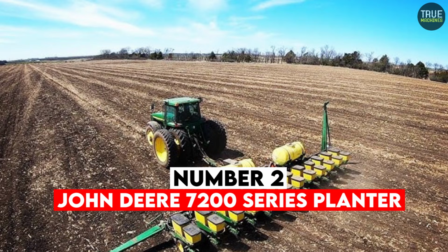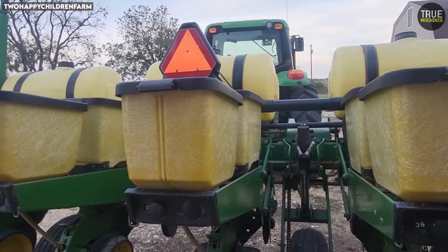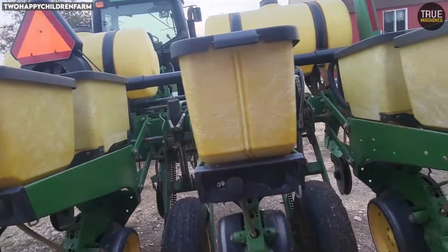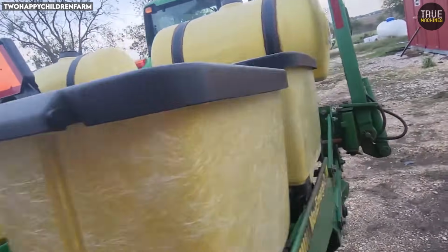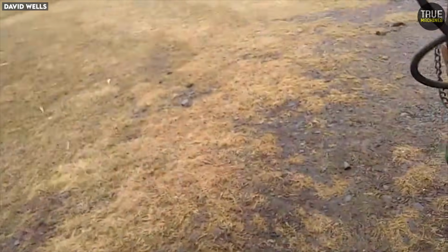Number 2. John Deere 7200 Series Planter. Coming in at our number 2 spot is the John Deere 7200 Series planter, a machine so legendary that farmers have literally formed preservation societies dedicated to keeping them running.